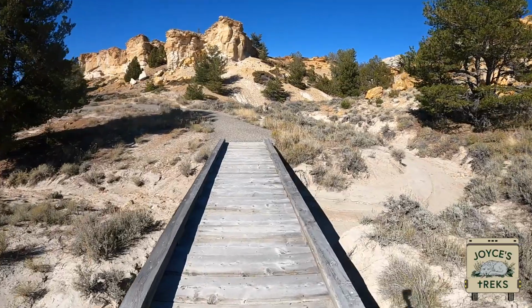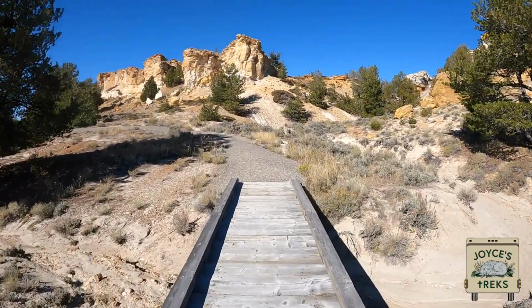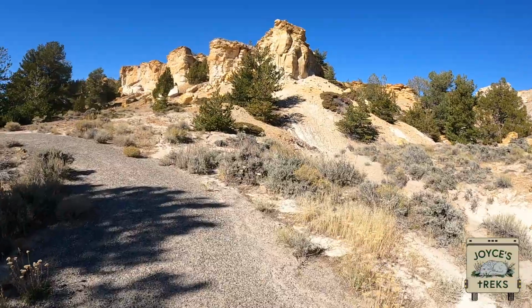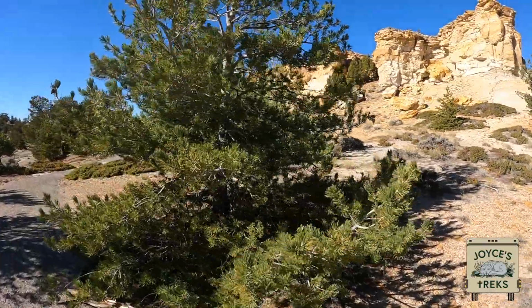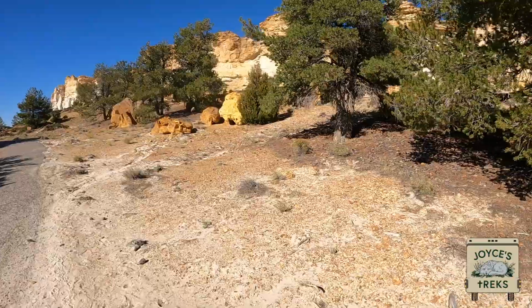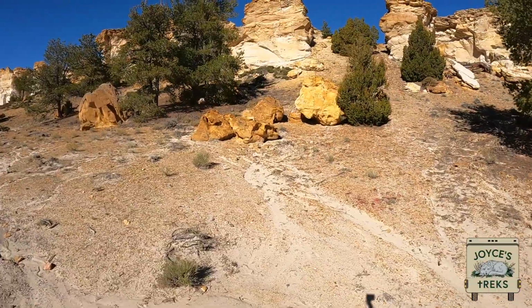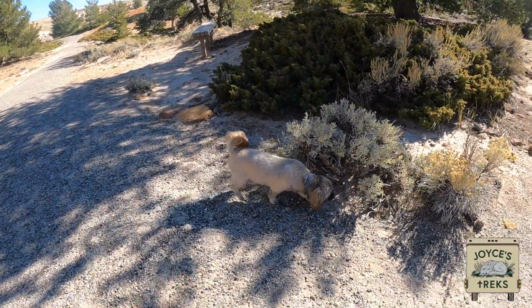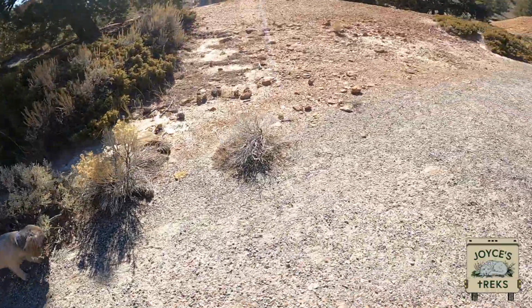Little wooden bridge here to cross. Go across that. Oh, you caught up with me, huh, Sam? Okay, come on, let's go.